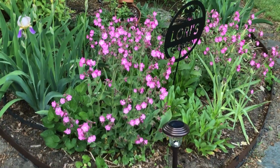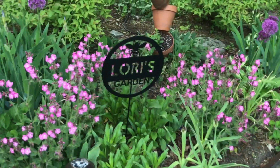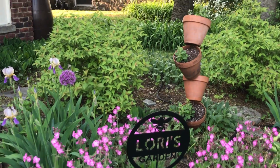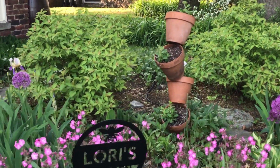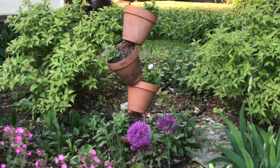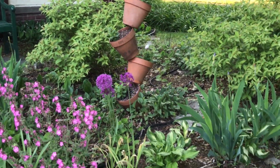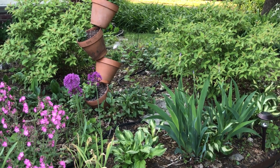I just have to get another shot of these. There's only 3 silene plants that I put in last fall, and they just got that big just since the fall. So these tippy pots have Supertunia Vista Silver Bells. So I'm going to see how they do here.